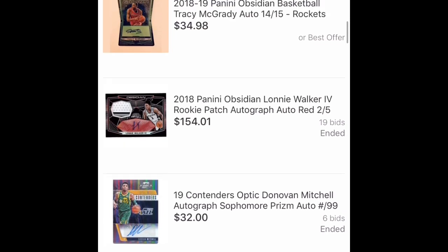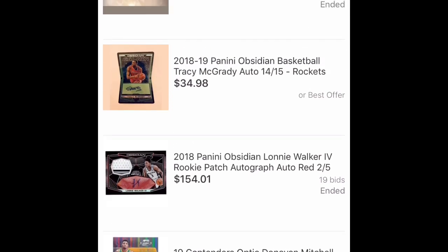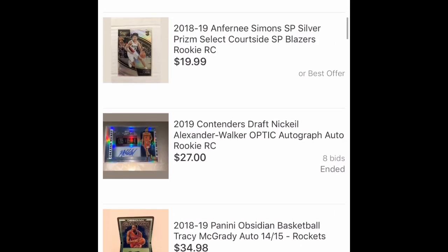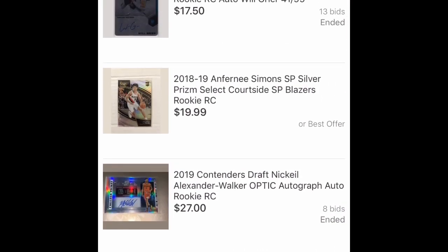So they ended pretty late. And then here is just some more cards. There's that Tracy McGrady I mentioned to 15, so it actually did go for 35, but still that double case break of him was kind of crazy. And then just some other cards that I was watching, Anthony Simons.